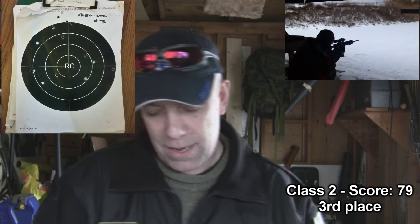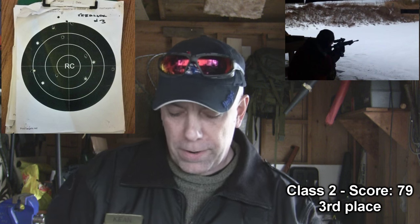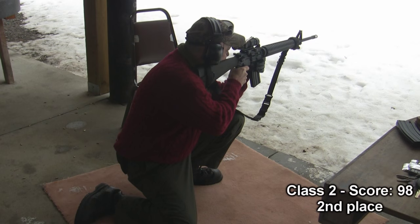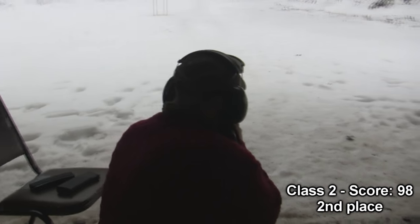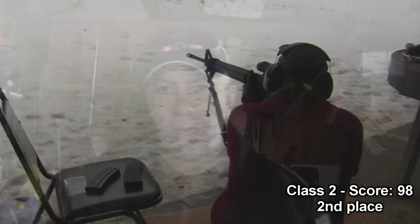Third place is Sherlock Gnomes. I laugh every time I say that name. Shooting a Colt Canada IUR with a 15.7-inch barrel. He got a total of 13 out of 20 hits in 82 seconds for a total score of 79. Well done. Second place goes to Rifle Chair, shooting a Colt AR-15A4 with an RCO A4 optic by Trijicon. 14 out of 20 hits in 71 seconds for a total score of 98. Yay for me! Second place, oh well.